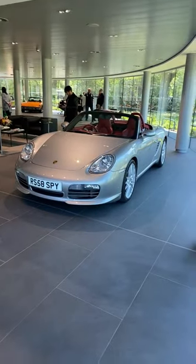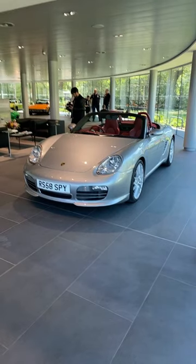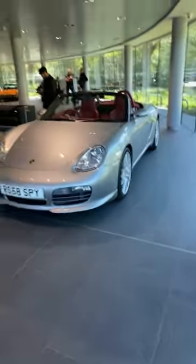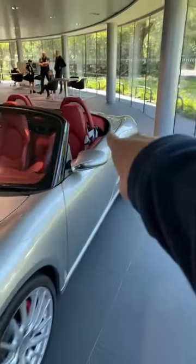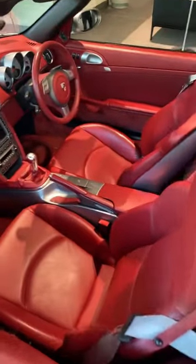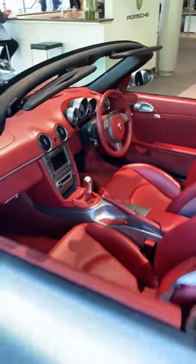RS60 Spider, based on the 987 Gen 1 platform, owned by the legendary Toby Dyer, who's got some 911s in the stable as well, but then has also got this very recently. The car came with a black roof, but from factory they were red, so the first thing he's done is put the red roof on. It's a numbered production run, 1960, in homage to the RS60 Spider of the time, and they all came with this red interior as well. 6-speed manual, of course. Very, very nice.